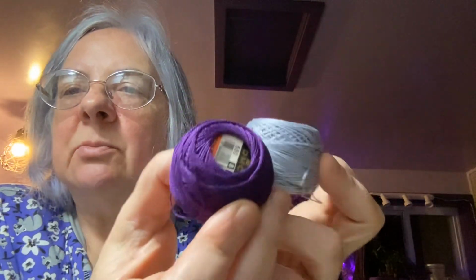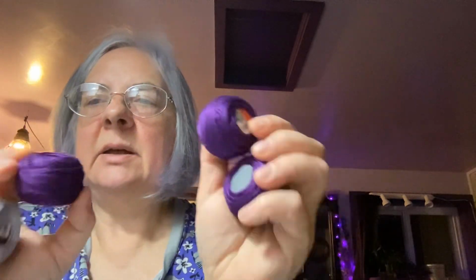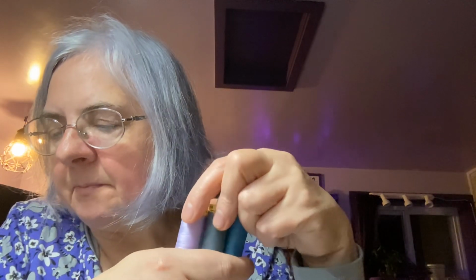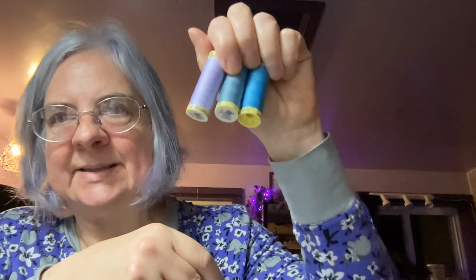Since I'm starting this embroidery stuff, I got some pearl cotton. These were the only 2 colors they had. So I got that. I got this kit for covering buttons with fabric. And that was only $1.68, regularly $9.59. So it was 60% off everything that I got. I got a whole bunch of Gutermann thread. These were 56 cents. That is a good deal.